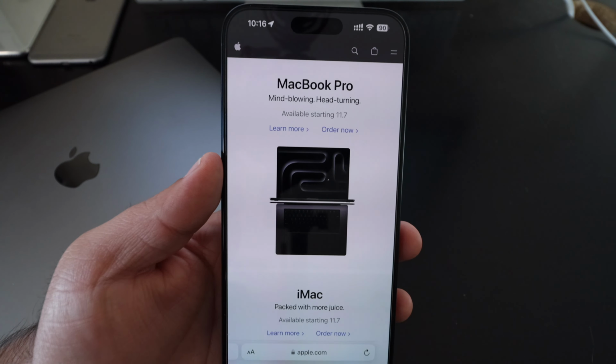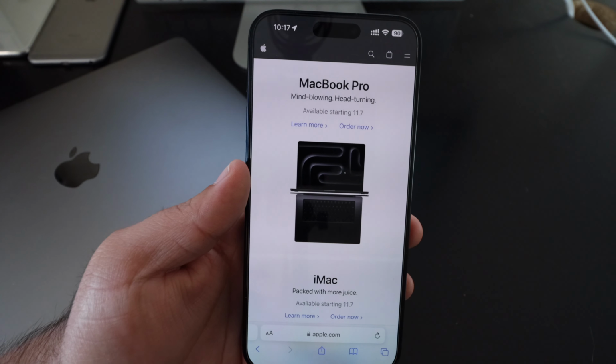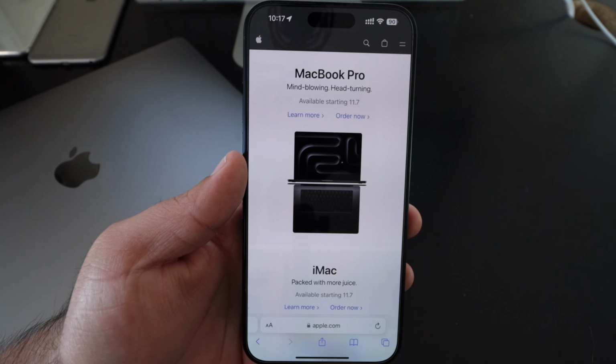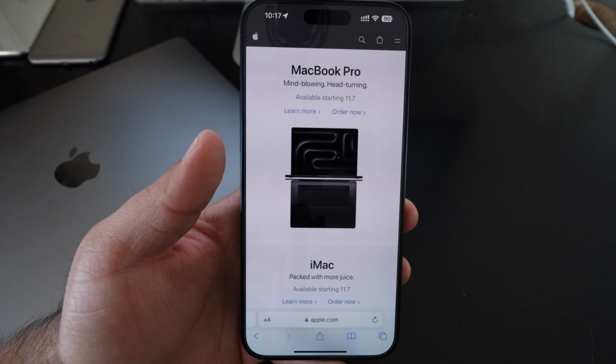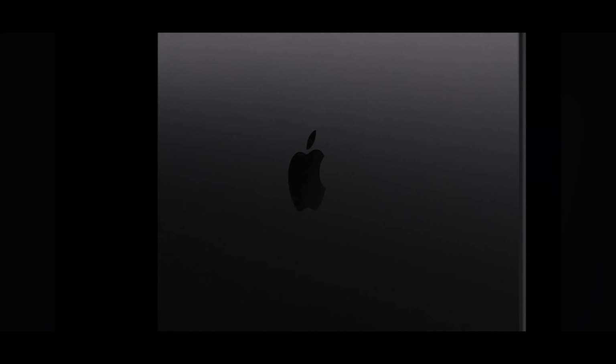They dove right into the MacBook Pros, iMacs, the M3s, which I think is still going to be the powerhouse for anyone that's still on the Intel chips. Like I said, I love these new chips. I love these new MacBooks. Same colors for the iMacs, but one brand new color for the MacBook Pro, which is space black. Very nice. I would definitely love to get that.